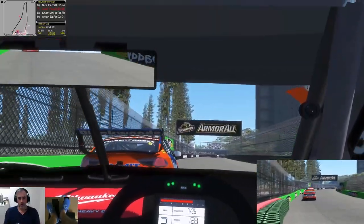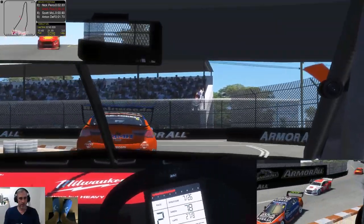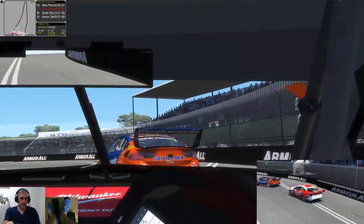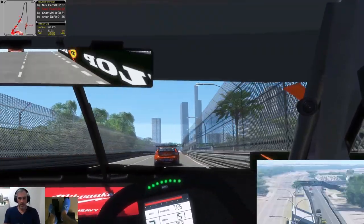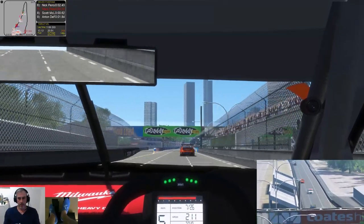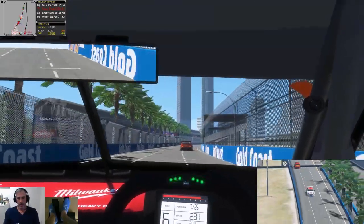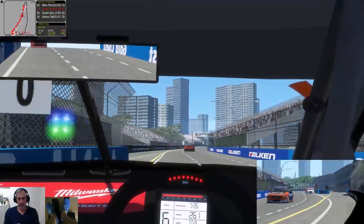I've tried to restrict the corridors leading in to hopefully, as much as possible, stop them from trying to overtake each other there. I think it's still going to happen if they come flying down the back straight there together. I'll try to get them to come down to basically one car's width, and the same leading into the first chicane here.